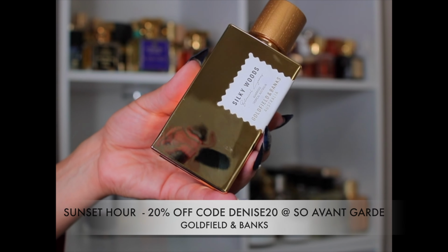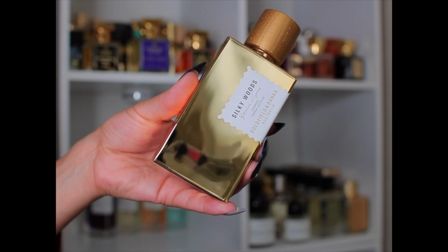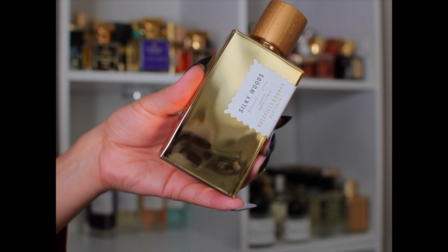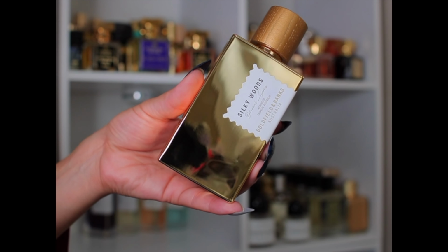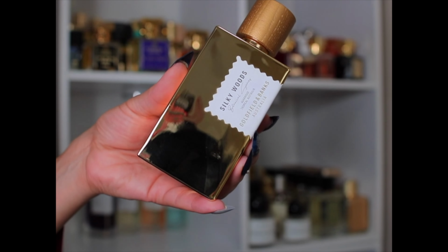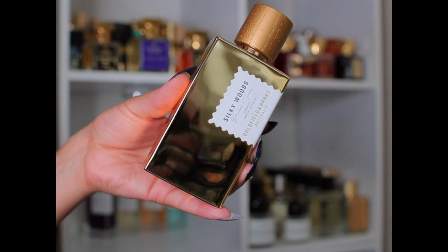Last for my Goldfield and Banks collection is Silky Woods. I absolutely love this. This is a beautiful vanilla for fall and winter. Love it. It's vanilla sweetness, a little bit of a warm spice to it, definitely a nice smooth woodiness. Like, this is just really good, and the longevity on it was really nice.